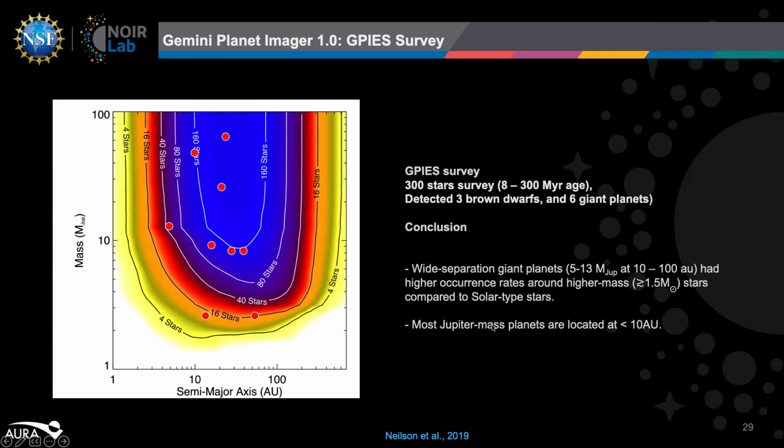And in their survey, they also concluded that wide separation giant planets are more common around high mass stars than solar type stars. And they also figured that most Jupiter type planets lie at less than 10 AU.